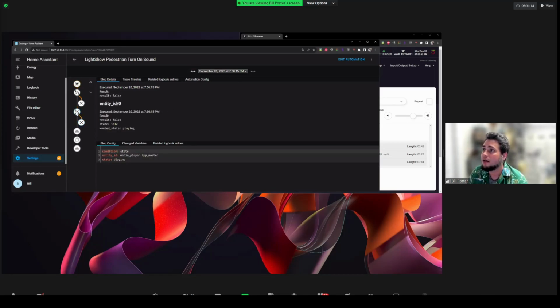So it got to here. FPP player playing false, so it ended this logical path. This is called a trace. This is the log of what happened and why, which when you get to really complicated integrations is your way to debug it. So this very last time that this integration was called, it got to here where it tested FPP playing was false, so it did not continue through to turn on my speakers.